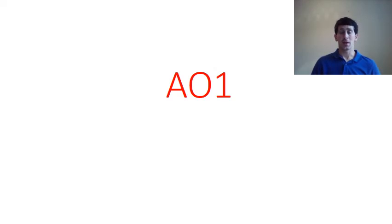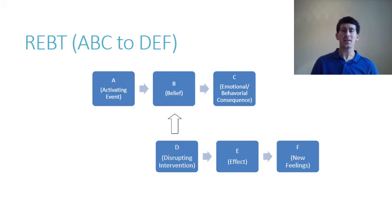The second type of treatment we're going to look at is Ellis's treatment. This is REBT, rational emotive behavioral therapy. That's more of an umbrella term for what Ellis created. And Ellis created, remember, his model of ABC: the activating event, the belief, the consequence. His treatment builds on that. It goes from ABC to DEF. And DEF is the treatment, the way we try and treat someone who has depression. D stands for disrupting it. E is the effect. F are the feelings that occur as a result of the treatment.